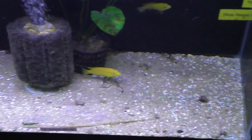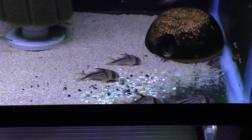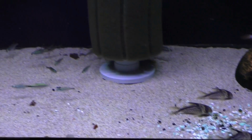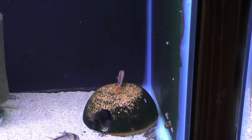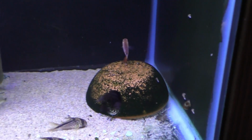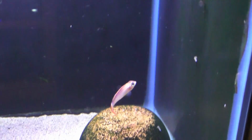Down here we've got yellow labs, blue regal peacocks, and some strawberry peacocks, all African cichlids. Up here we've got Corydoras loxozonus, some gold tetras, and some spiny eels hidden in there. We also have Apistogramma fire red agassizii, and then we've got some really nice captive-raised L333 Hypancistrus species, Portodomos.